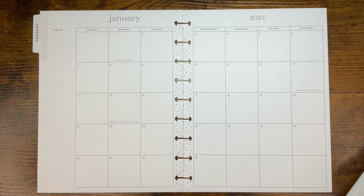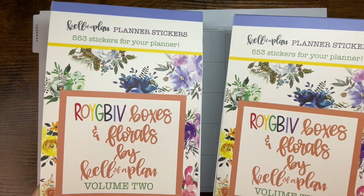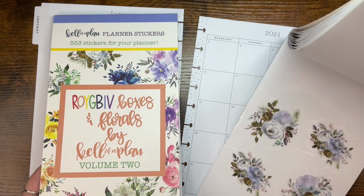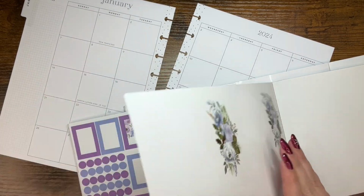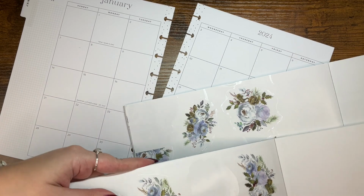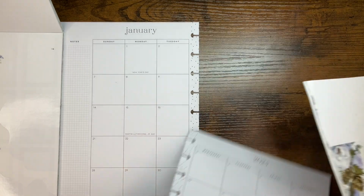We're gonna do our best to actually pay attention to what we're spending and all those good things. We're at least gonna make this pretty, right? So I'm gonna use Roy G. Biv Boxes and Florals Volume 2 from Kel the Plan. And I want to use these wintry ones, which I feel like I used last year or the year before maybe. I have two here in this book, and then I have this piece, which I don't think I'm going to use. I don't know why I kept that, but that's okay. So let's at least make this pretty. That'll help us not feel so bad about it, right?